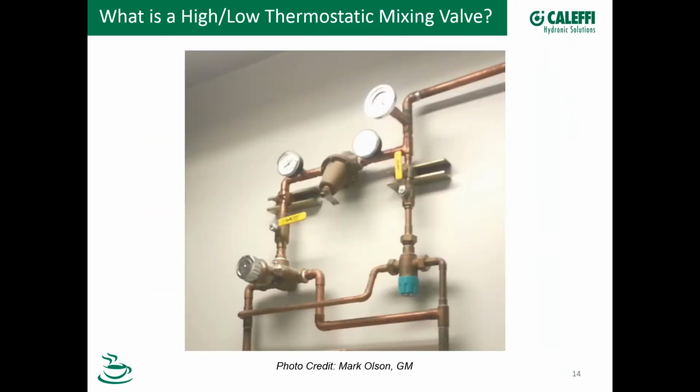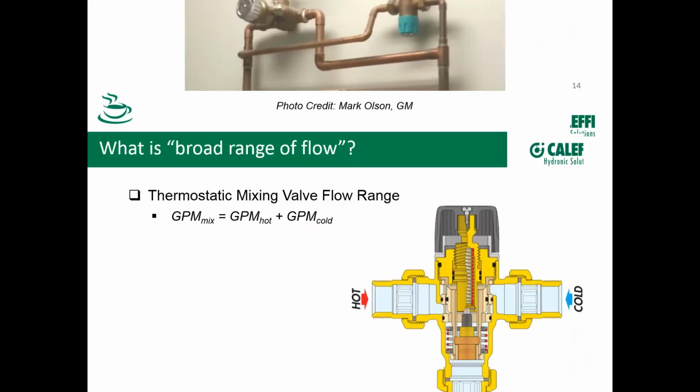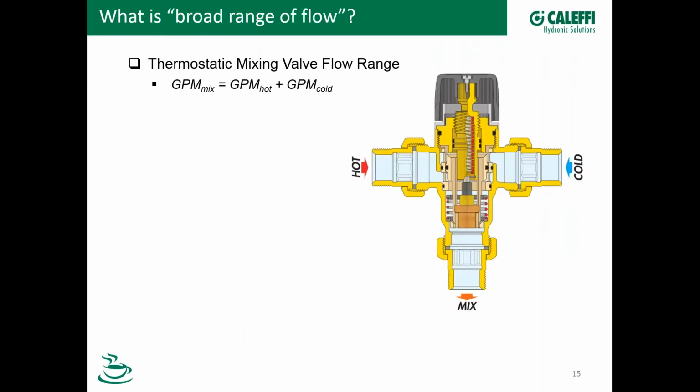Here's another shot that Mark took. It's another field fabricated high-low assembly. You can see a large mixing valve on the left, a small one on the right, and then a PRV up here downstream. So those are some pictures that show you how these built-up assemblies look. So right now, let's get into looking at how an individual valve works. To really understand how the assembly works, we need to look at the details behind a single valve.